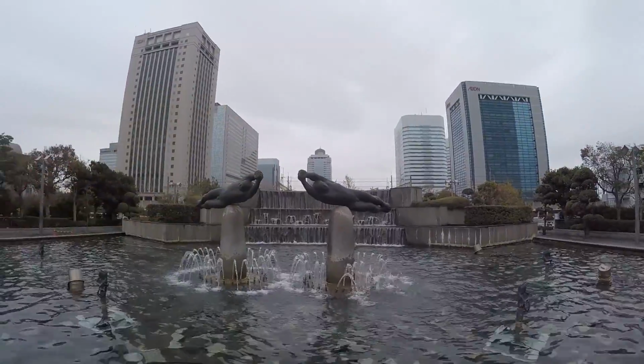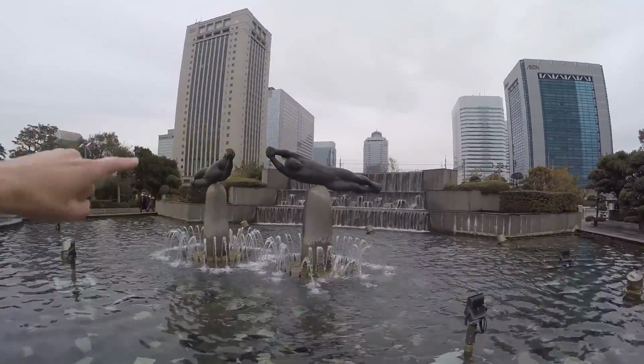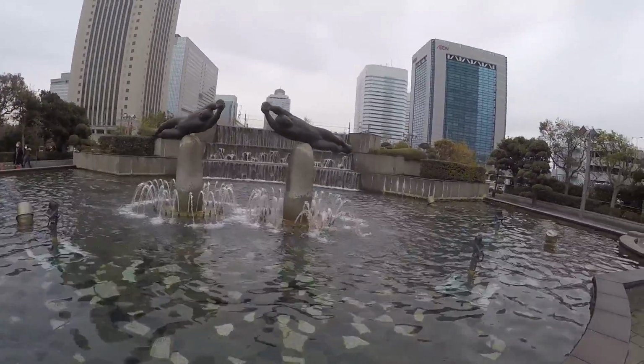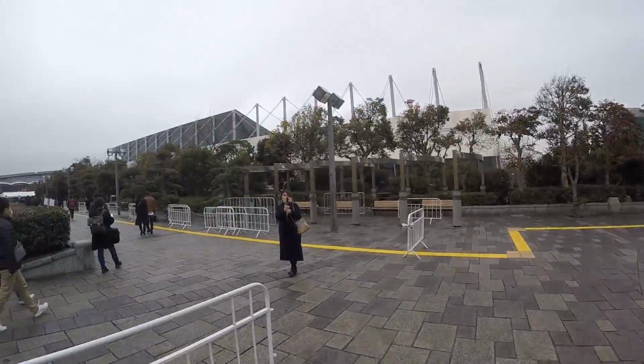I think this water fountain perfectly describes Japan. Two naked men in a weird pose over a water fountain. Good job, Japan, at being weird all the time.